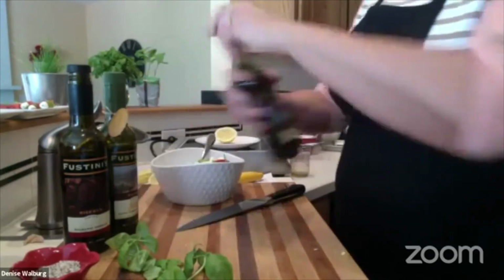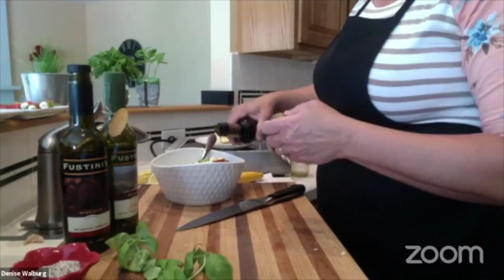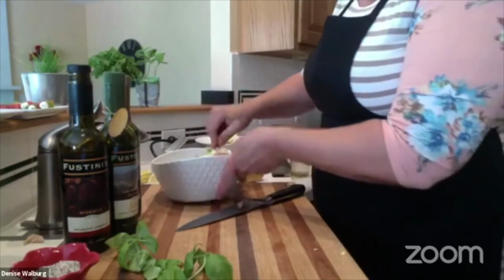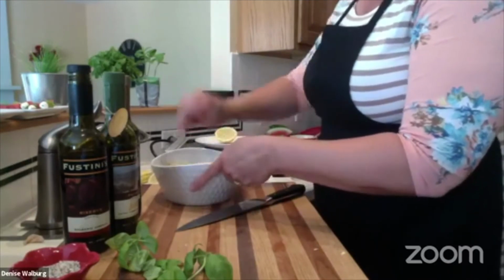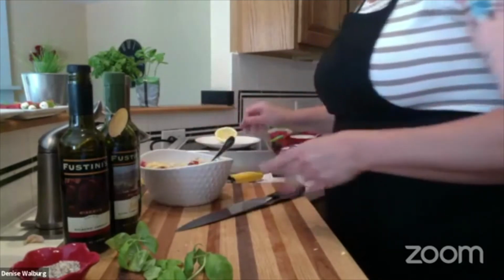And then I'm going to add some basil olive oil. And if you didn't have basil, another one that works really well that I like with it is the Persian lime. So then I would probably, instead of zesting a lemon and juicing it, I would do that with a lime instead, and then use the Persian lime olive oil. So I'm going to put that in there.